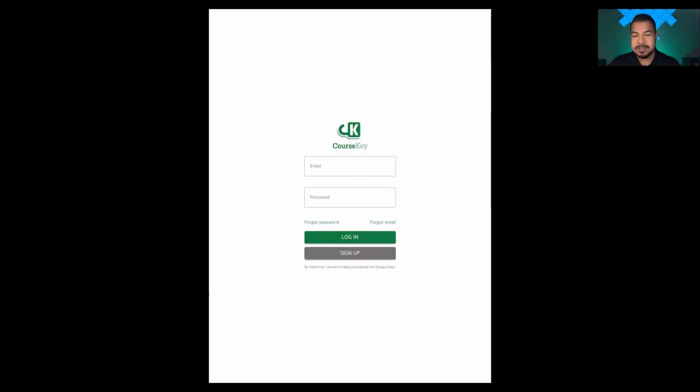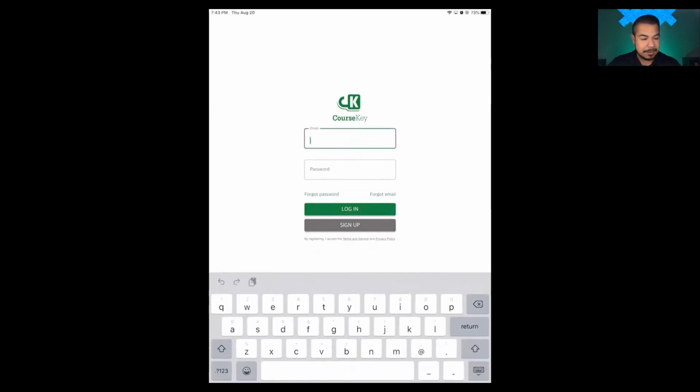We just need you to log in at this point. So you'll get that information in your student email account. And what you'll do is simply log in, just like you would on Facebook, Instagram, anything like that. Just log in with the credentials that we give you. So I'm going to go ahead and do that.